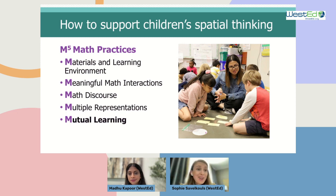So I know we quickly reviewed these 5 M's, but we hope that this is a helpful framework for you or for the educators that you work with in thinking about how you might support children in their mathematical learning. Of course, in this case, we're talking about spatial thinking, but as I mentioned, it can really apply to any area of math.